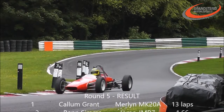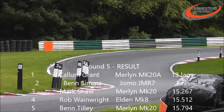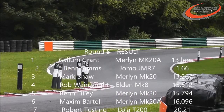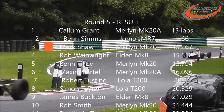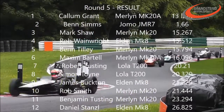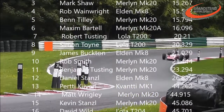So the results of the 5th round of the championship, but it was a 1 2/3 second win for Callum Grant over Ben Sims. Mark Shaw finished 3rd ahead of Rob Wainwright. 5th was Ben Tilley, with Max Bartel 6th. Robert Tusting just beat Simon Toy into 7th, with James Butler and Rob Smith completing the top 10.